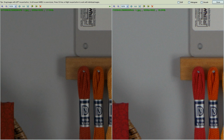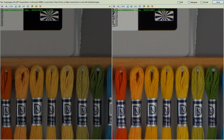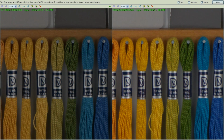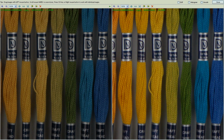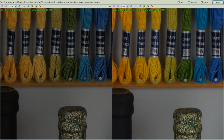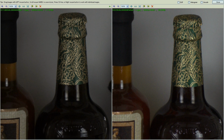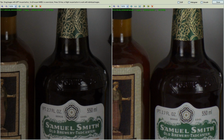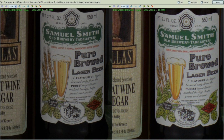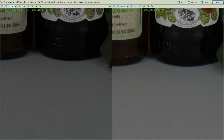Now, sharpness. When it comes to sharpness, I would actually say, looking at the image, they're roughly about the same. They really are. I think that the Nikon is sharper on some of the threading, but I also think the Pentax is sharper on the wicker and on some of the bottles and so on and so forth. The other thing that we have to point out about the Pentax is that it still retains the proper colors.